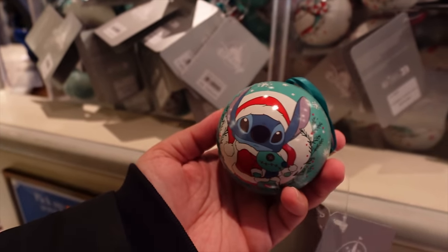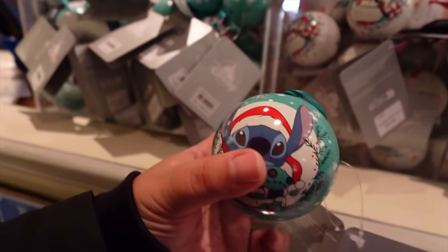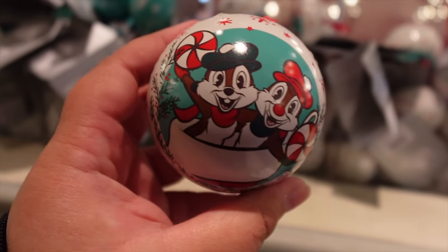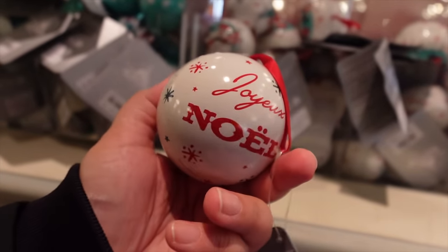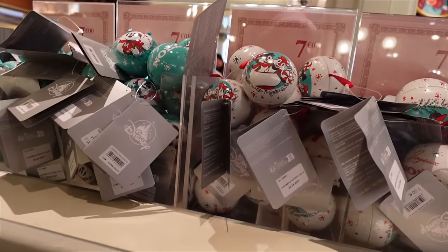They also have these festive puzzle baubles for 7 euros. And I love these. There's a Stitch one, of course. You open these up and there'll be a little tiny puzzle for you to make. They also have a Chip and Dale one over here, and they look so happy. I guess Chip's biscuit is off his face now. Same kind of vibe. Just a fun little activity to do as well over the Christmas period.